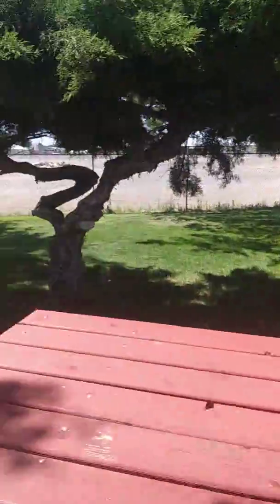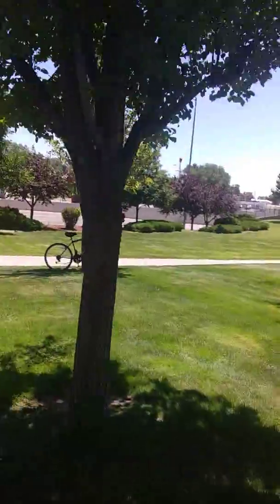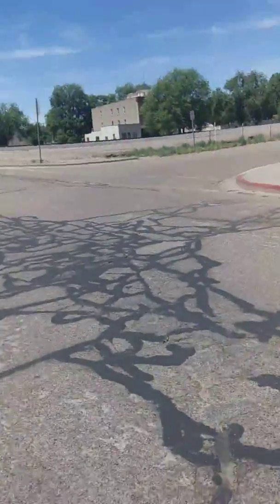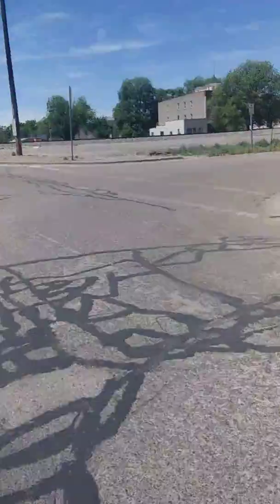So I'm going to go ahead and pause the video so I can lock up my bike. There's my bike, and I'll be back in a second. Alright guys, I am back. So we're going to pop the sunshades on. There we go. Then I walk across. Here's Jackson Street crossing, which of course has become very famous over the years.